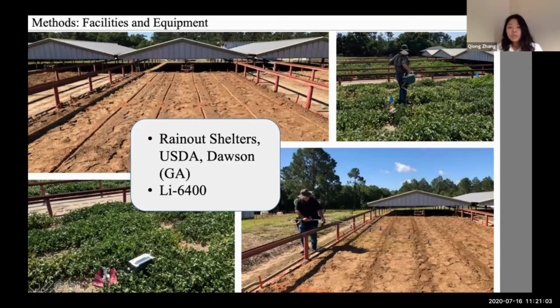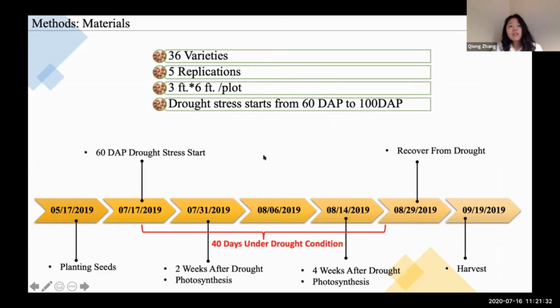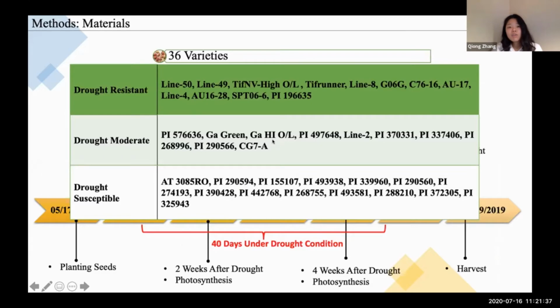The rainout shelters incorporate sensitive rain sensors to activate the shelter roofs to cover the peanut crops during a rain event, and retract automatically once the rain ends. And we also used the LI-COR 6400 to measure photosynthesis and stomatal conductance in the experiment. And for the methods and materials, we selected 36 varieties.